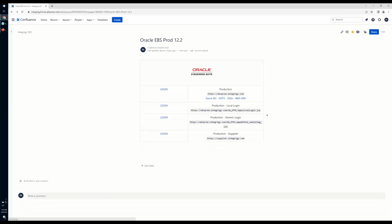So that's one example. We have this set up where, simultaneously, we have 4 different identity providers set up. This is the exact same environment. I'm not going to switch environments at all. I'm going to one single Oracle Business Suite environment. But let's say we've got Okta.